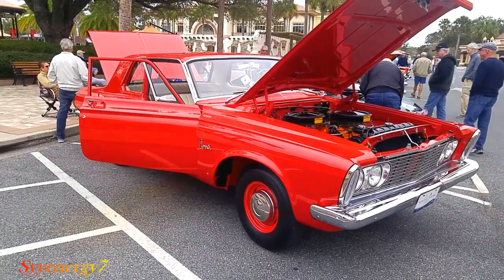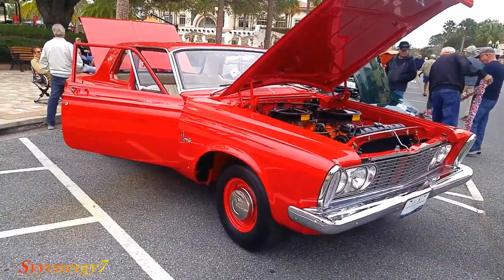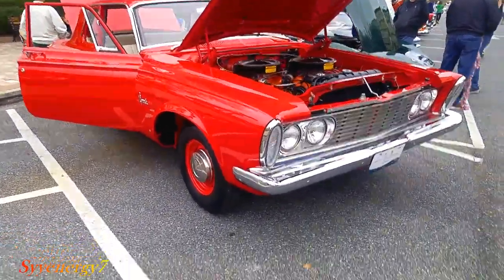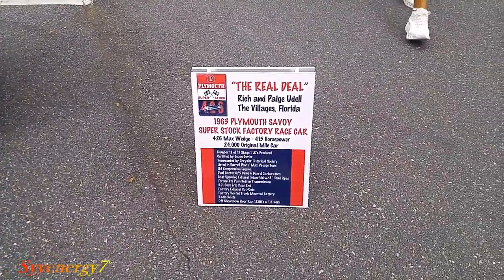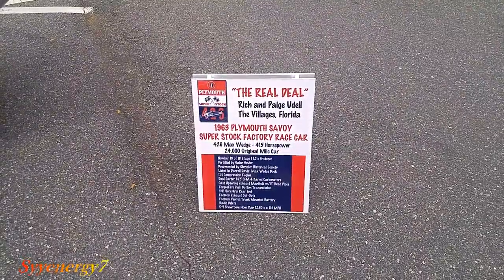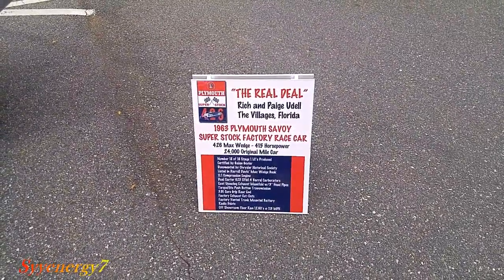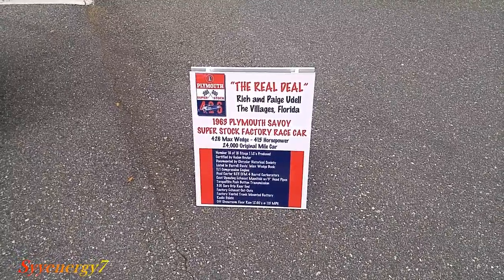1963 Plymouth Savoy, 426 Max Wedge, 415 horsepower. Take a good look at this engine too. Real deal. So, '63 Plymouth Savoy, Super Stock factory race car. It's a 426 wedge, not the Hemi. 11-to-1 compression, two 4-barrels. You can take a look at it.